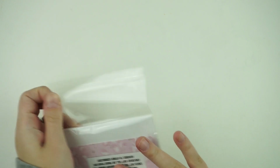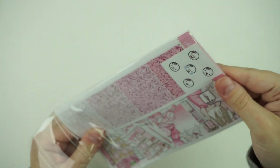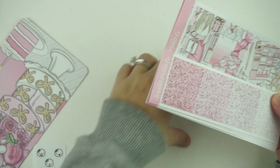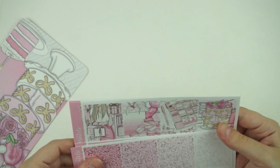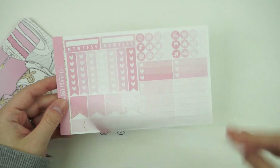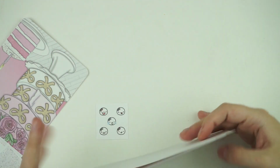Now let's go over the mini kit very quickly. The mini kit is the more affordable option, so there are obviously fewer extras, but it is still a great value. Let me show you. So the mini kit comes with the full boxes, you have the mini kit page, the functional page, the deco page, and then the bottom washi page, along with the Munchkin freebie.